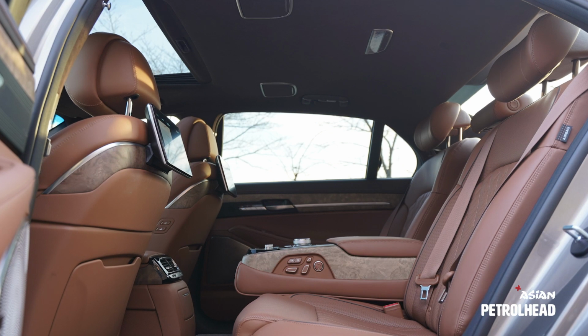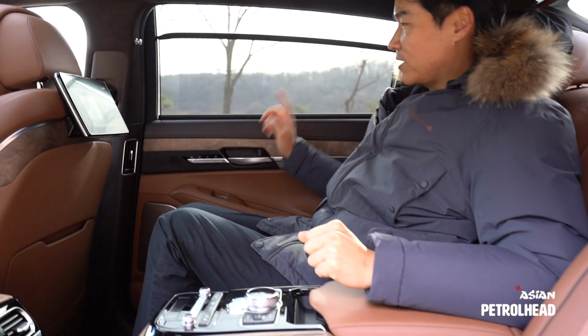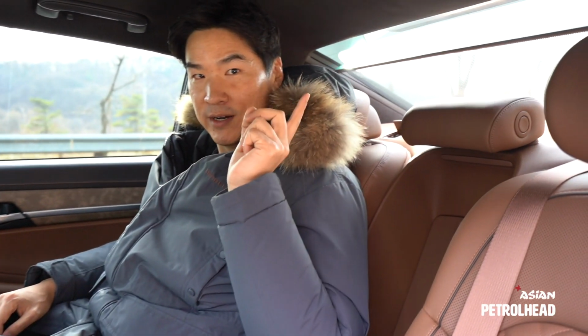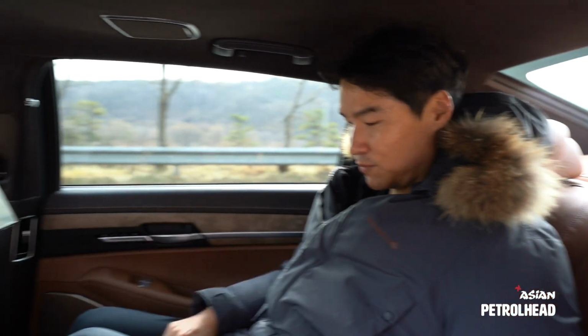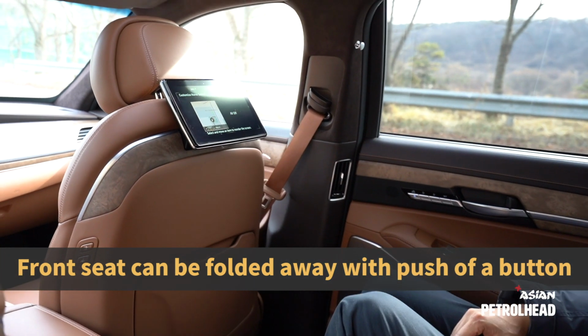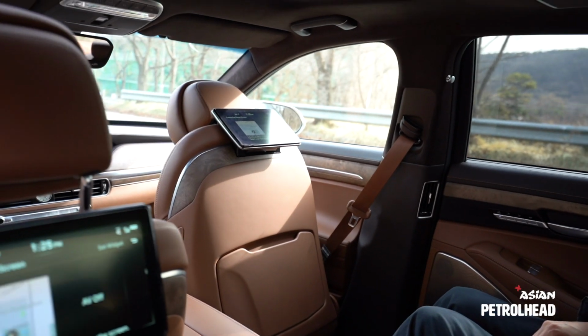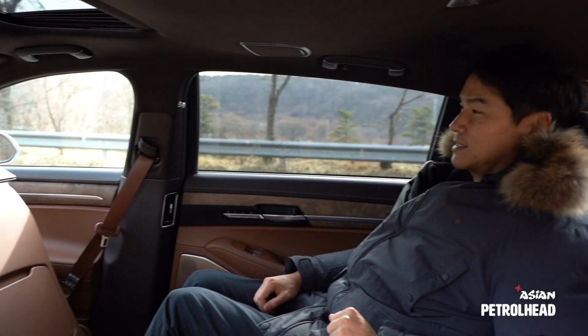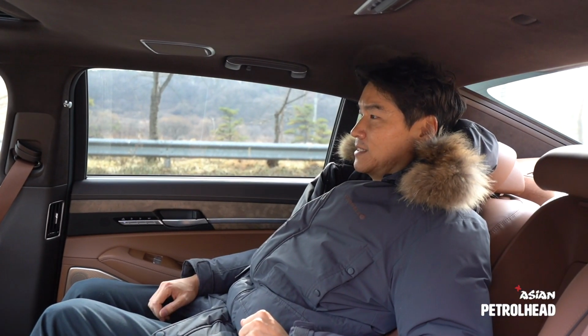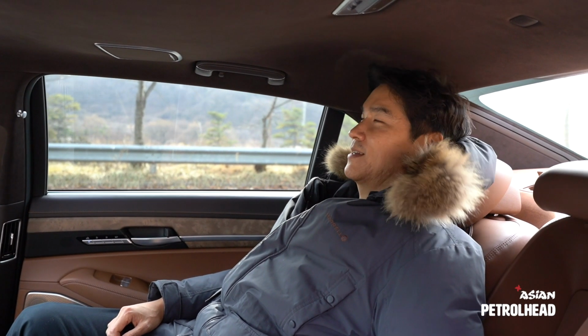Genesis threw in many bells and whistles to impress its potential buyers. First, it's got a power sunshade for the side and rear, and also you can fold the front seat with a push-up button. It folds away so low that it doesn't block any of your sight. Very nice. I'm gonna fall asleep.